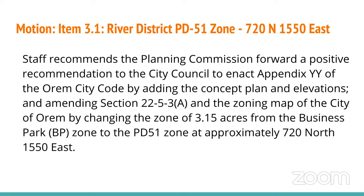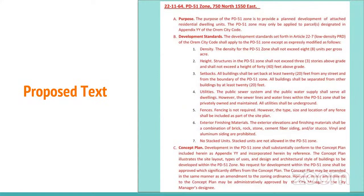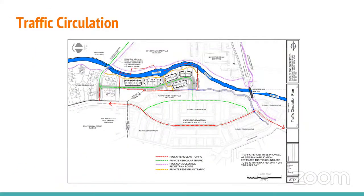I had a few more questions, more about how much land they own. Is there land on the other side of the river that they own? Can they expand this further into Orem? They don't. I'm just asking. Another one of my other questions, is this trying to zone it before they buy it? They do own that chunk, okay.